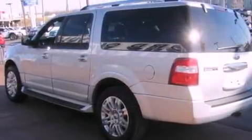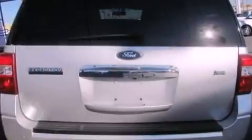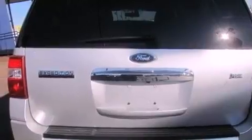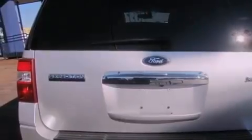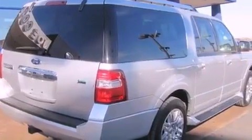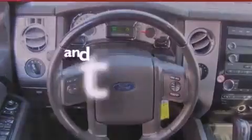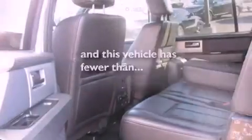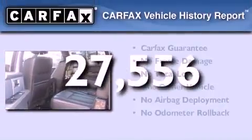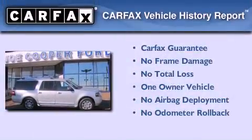The following features are also included: air conditioning with automatic climate control, cruise control, stereo controls on the steering wheel, a leather-wrapped shift knob, running boards, the secure lock anti-theft system, a chrome grille, disc brakes with an anti-lock braking system, an auto-dimming rearview mirror, and this vehicle has fewer than 28,000 miles on the odometer. This Ford has had only one owner, and it qualifies for the Carfax buyback guarantee.